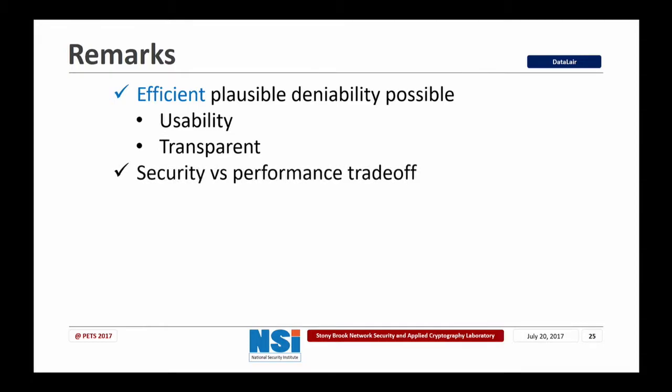Finally, we also need to talk about the security and performance trade-off. We are considering write-only ORAMs here. Is that too strong for a real practical plausible deniability adversary? And is it customizable based on user parameters, how much sensitive information he really wants to store?